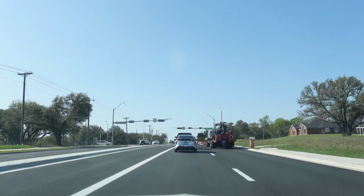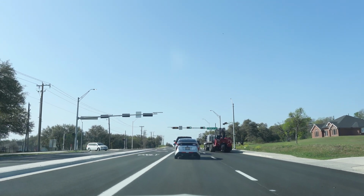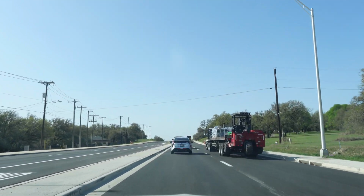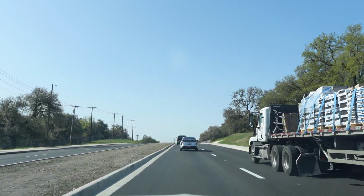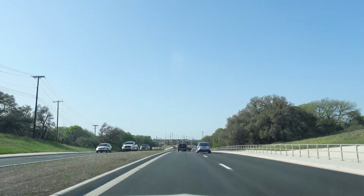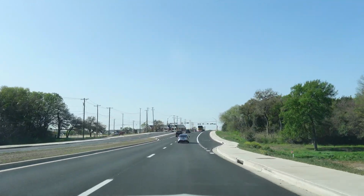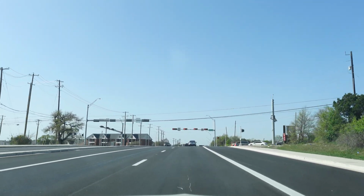Cars, go, go, go, go. I'm gonna get in front of this truck. I didn't make it.